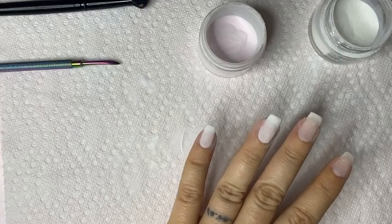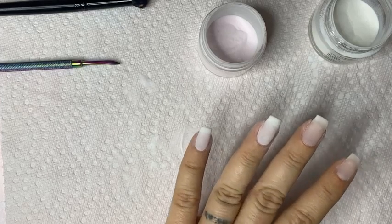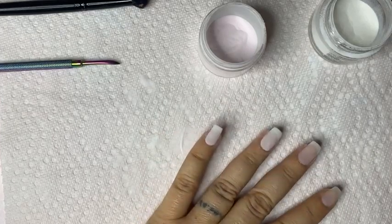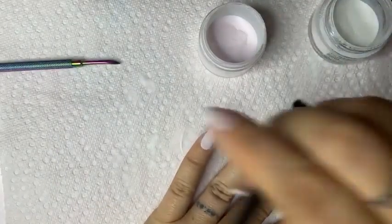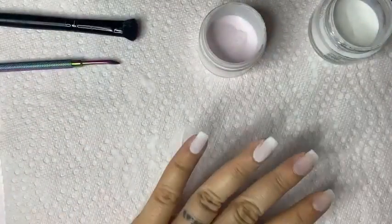Lauren says, this will be my next mani and she will not chicken out. Don't chicken out, girl. You got this. You can always practice on a swatch stick too.